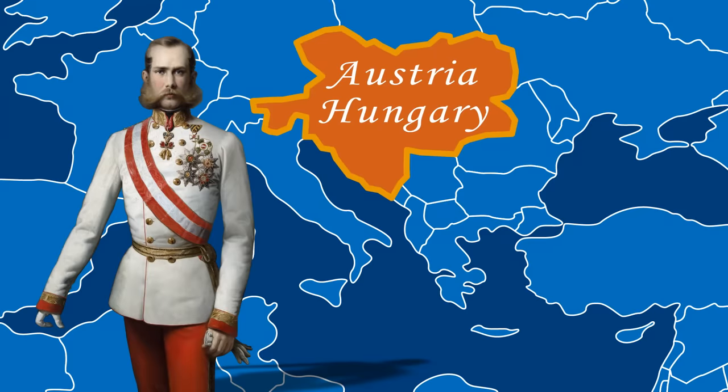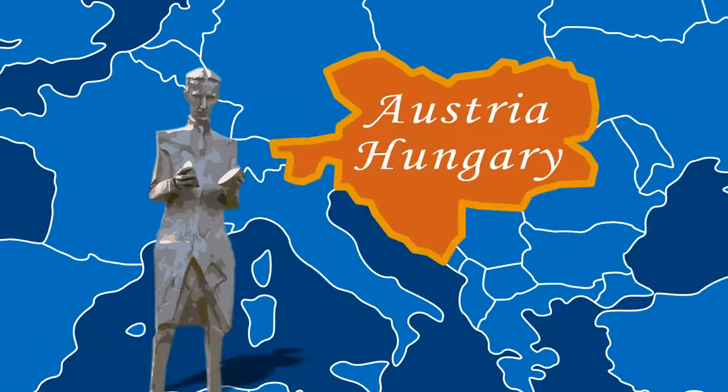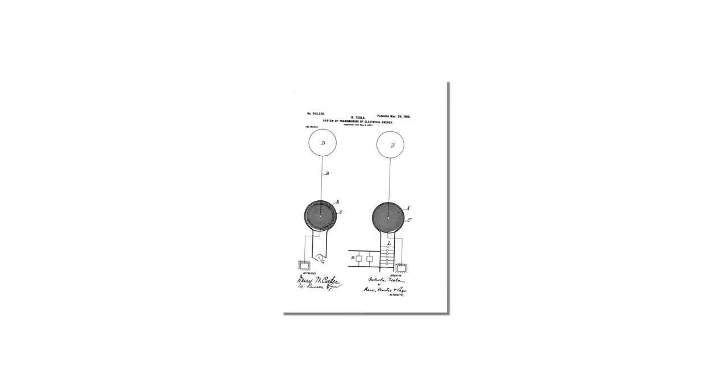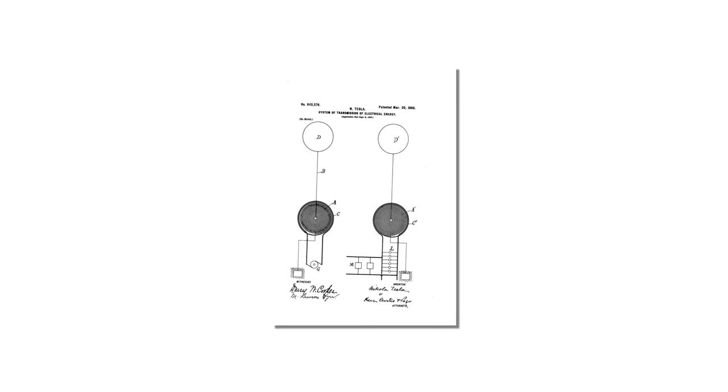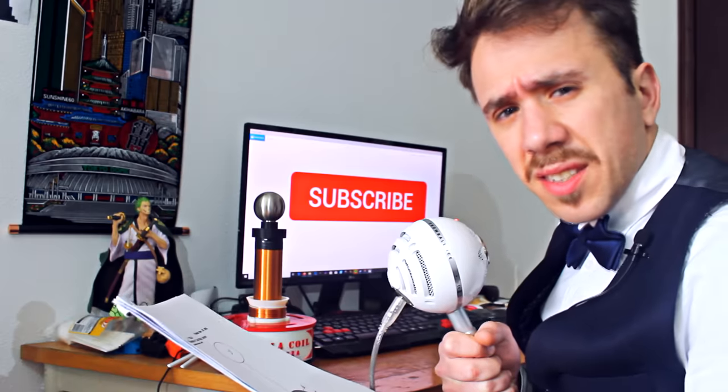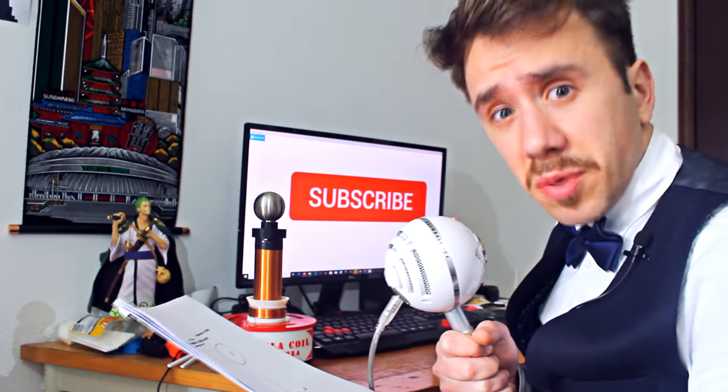Be it known that I, Nikola Tesla, a subject of the Emperor of Austria-Hungary, from Smiljan, Lika, border country of Austria-Hungary, and a resident in the county and state of New York, have invented certain new and useful improvements in methods of and apparatus for electric lighting. Well, that's just a fancy way of saying he invented wireless electricity.